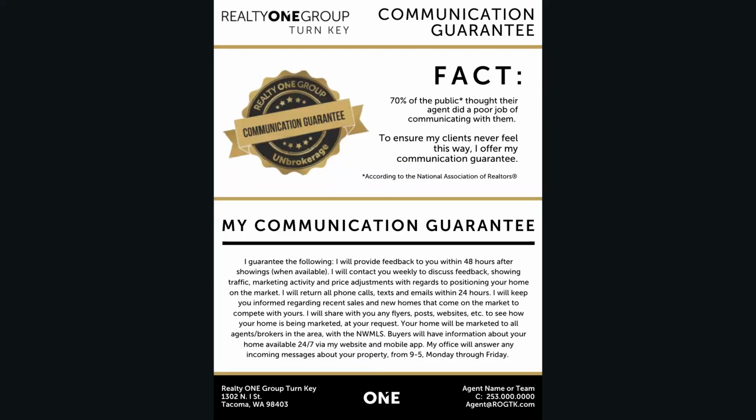Then we have the communication guarantee page. So if you include this page, you have to stick to it. This communication guarantee says that you will provide feedback within 48 hours of showings and that you will return all phone calls, texts, and emails within 24 hours. We can change this to be, I will respond to phone calls, texts, and emails within 48 hours. You can also remove the page completely. If you don't feel like you can adhere to it or you're worried something might come up, it's better to completely take out the page altogether and then surprise your clients by responding quickly than to give them this communication guarantee and then not respond quickly. So just make sure that it's something you actually are willing to do before you hand this page to your clients.